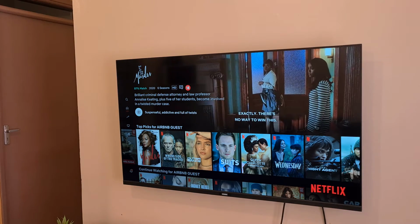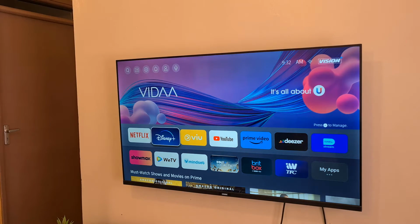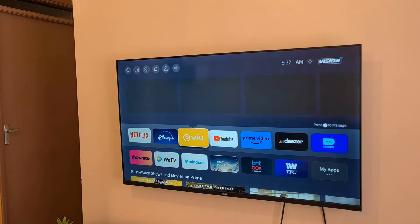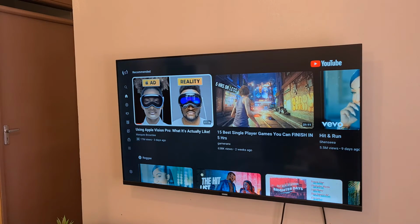So Netflix works well. The one that I've seen is not working is Disney Plus. For anyone who was thinking of using Disney Plus on this Vision Plus TV, you'll be disappointed, because the only thing that happens when you click Disney Plus is you just get a blank screen, but the other apps work without any issue. YouTube, it just opens. It's a bit slow, but again, for the money you are spending, you really can't complain.